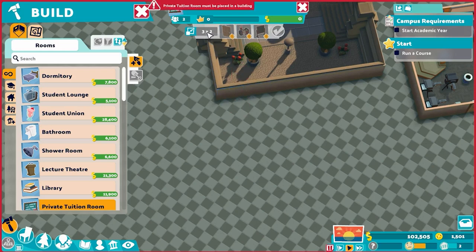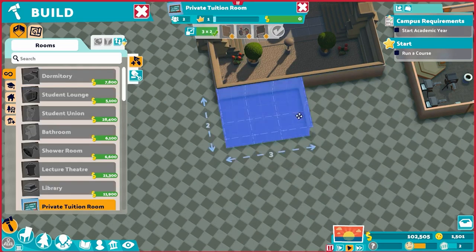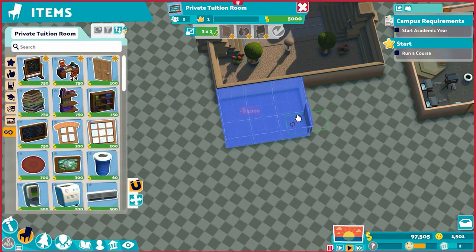The best way to build this thing? Well, this is a room with a very small required footprint. And again, its capacity is two, meaning the teacher and the student. So I like to keep it at its minimum size. But we can squeeze quite a bit of things into this room while still keeping it minimum size. 3x2, door goes in the middle on the wide side.